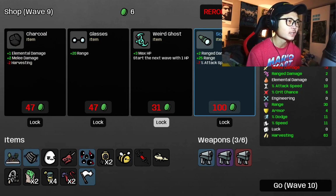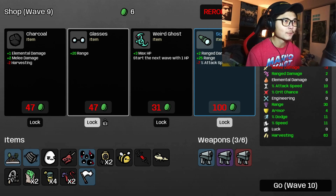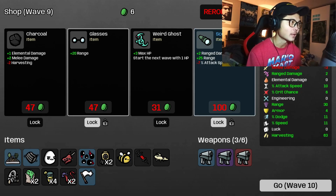20 range, plus 3 max HP. Start the next wave with 1 HP. Ooh. Ooh, I don't know. That can normally be good, but I don't know if I really want to do all that right now. So we'll grab the glasses. Do I go for scope? Yeah, I think I'll go for scope. That could actually be pretty good.